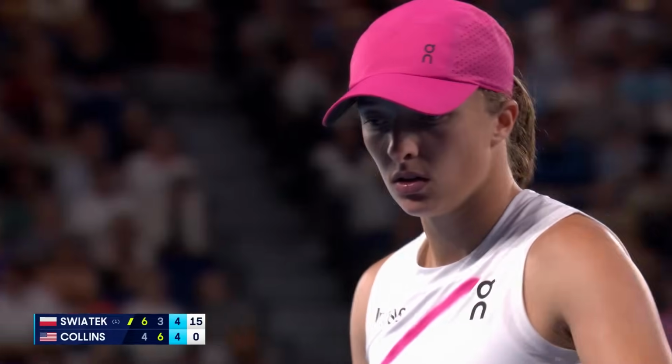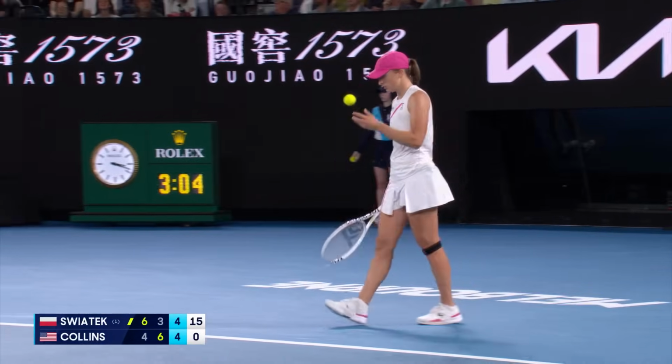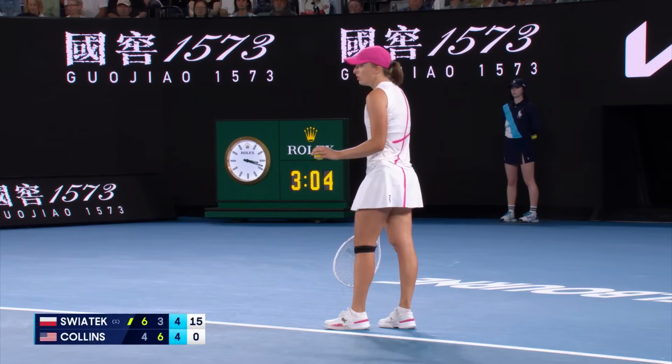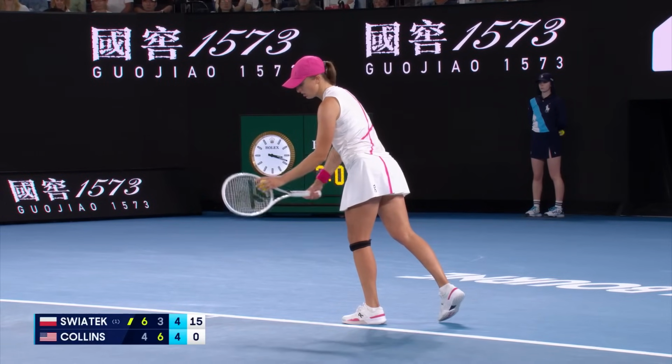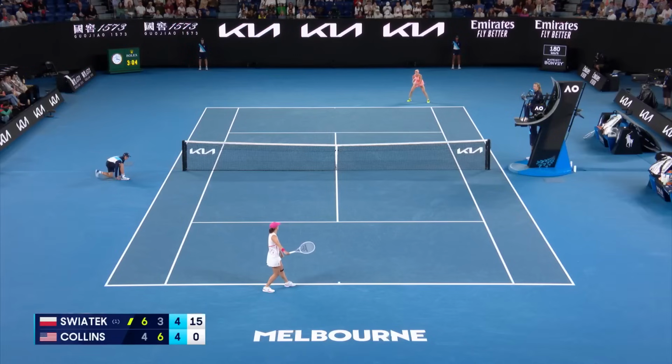What does it feel like, Chanda, to be in that position? Which one? We've seen so many ebbs and flows here in this match. Leads lost. I certainly understand what that's like. Trying to work your way into a set. Seen that as well.